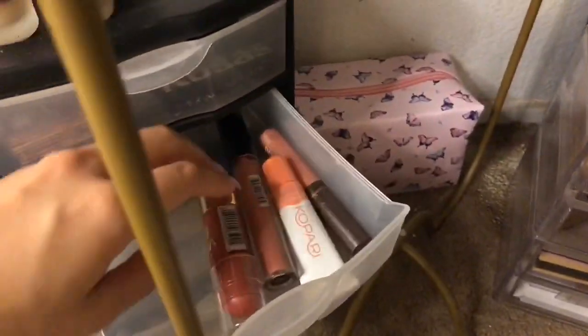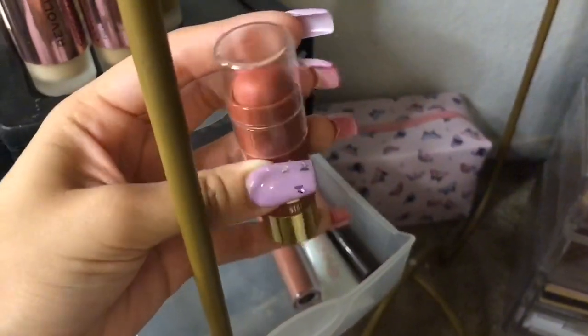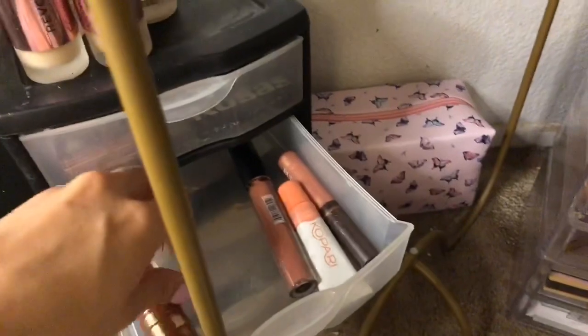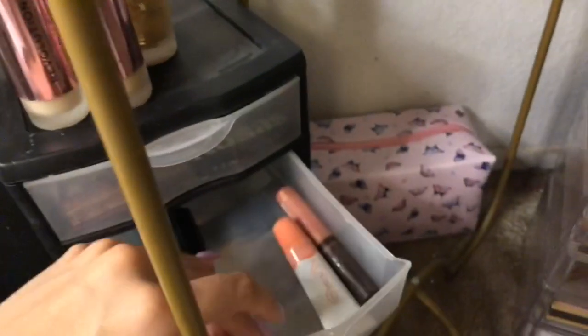But in this little compartment, I have a LA Girl Velvet blush, and this one is one of my favorites. I don't know when the last time I used it, but it is a very good blush if you're just starting out. I have this Beauty Creations Like a Lipstick in the shade Angel. What else do I have here?